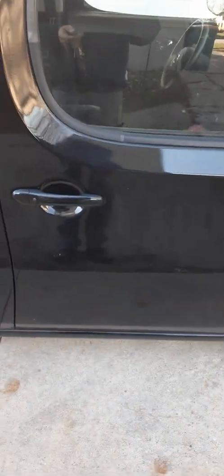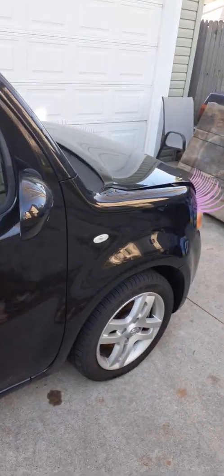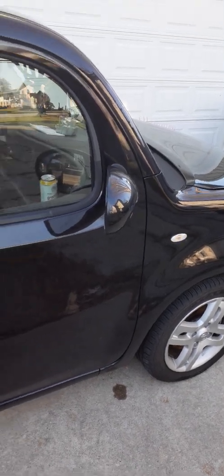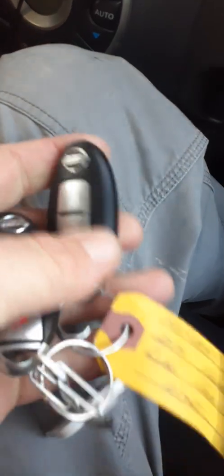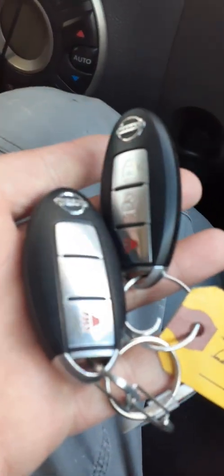I'll show you that both the key fobs still work. From a locked position, the button on the door works and you can get in. So the key fobs are working. The first thing you would do is check the key fob battery. I replaced both of them. Both batteries are brand new.